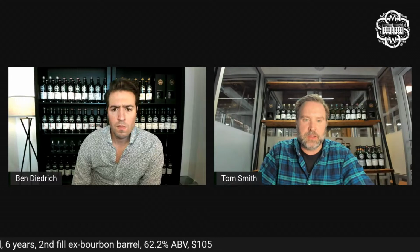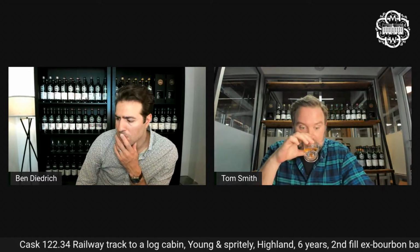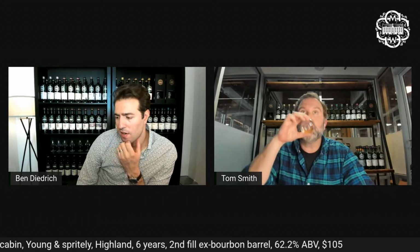Yeah, where you have this combination of wood embers and a little touch of that medicinal, not too crazy, not like an Islay, but it's there for sure. A little bit of burning rubber, like when you're screeching your tires. But there's all this lovely fruit behind it. There's tons of fruit in this whiskey. That's fun.